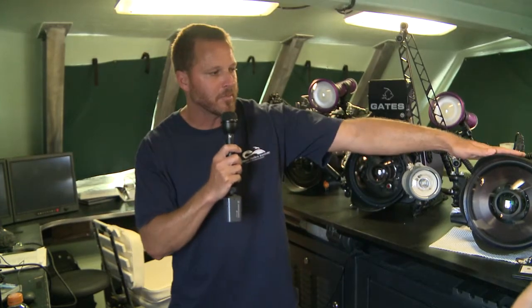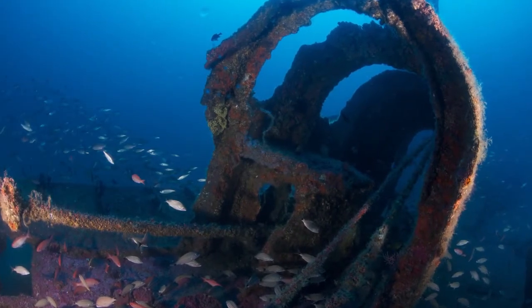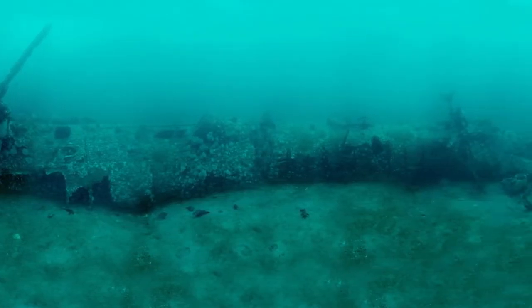We have some still camera equipment that you see here, which is great for taking photos of the wrecks, of the state of the wreck. It's also great for doing something called a photo mosaic, which is a series of photos that allow us to get a picture of the wreck once we stitch them all together, all in sequence.